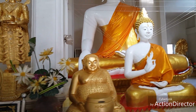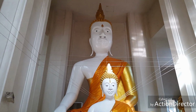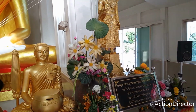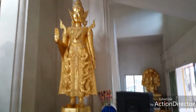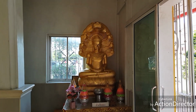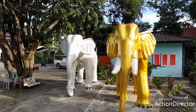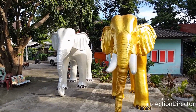And then we got a couple here with a large Buddha in the back, which is pretty neat. And another studded up Buddha over here. And going around the back, we got a couple of smaller ones on each side here, I guess. That's alright. And I'm going to pause it again. A couple of cool little elephants around the back here.